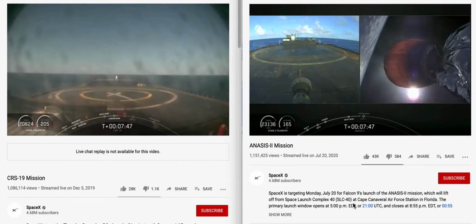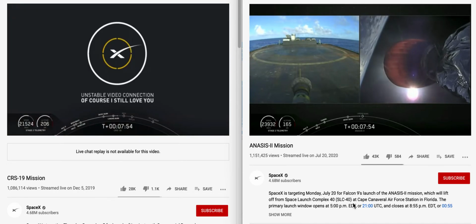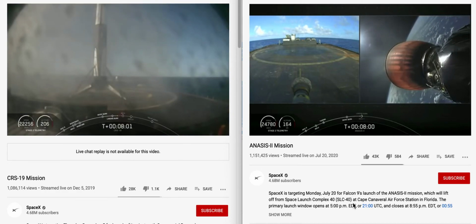Acquisition of signal New Hampshire. Stage 1 landing legs have deployed. Unfortunately, it looks like we have lost our feed for the booster landing. Oh, and there it is. You hear the crowd behind me.